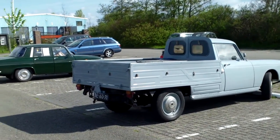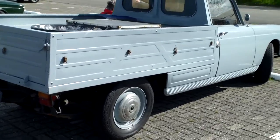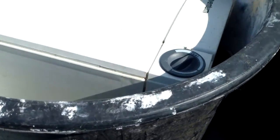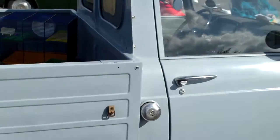Well, you must recognize it. It's a Peugeot. A nice 404 pickup. Are you working with it? Yeah. And the bird. Take along the bird.